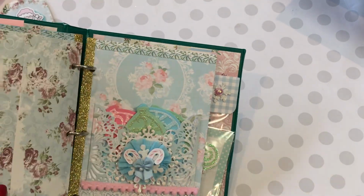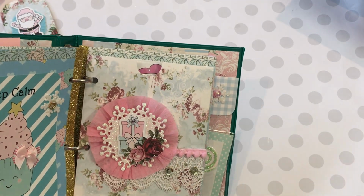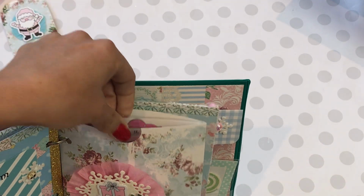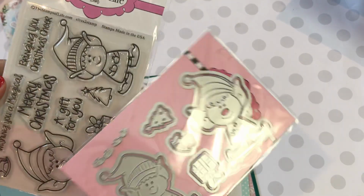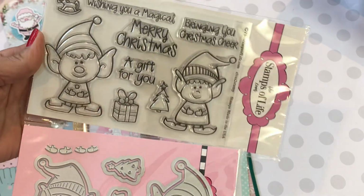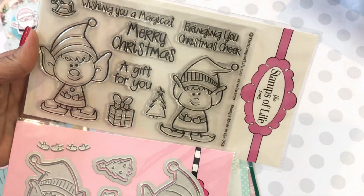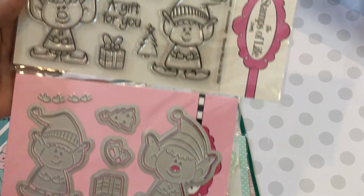And then this is a pocket that she's created. And she's got a really pretty crepe paper rosette. And she's got some goodies in here. What did you send? Oh my gosh. This is the Stamps of Life, and it's a little elf set. Oh, that is so super sweet. Oh my goodness, how cute. Thank you so much, Elizabeth.